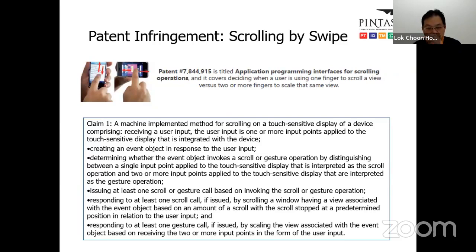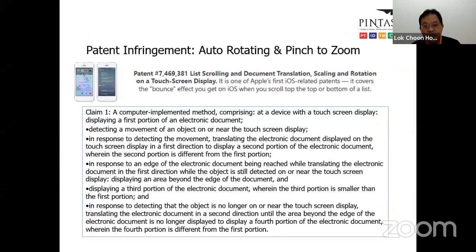Two finger, what does it do? And it was copied also by Samsung. The other one is auto rotating. Yeah, this is another function when it first came out. When the phone detects that you change the direction of the phone, then the screen will auto rotate. That was also a new feature when the smartphone was introduced, and this is something we take for granted as smartphone users now. But those features were original ideas by Apple.